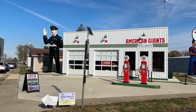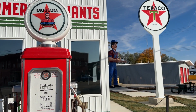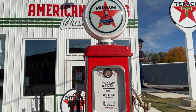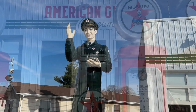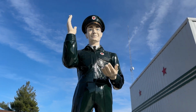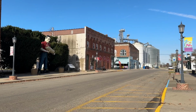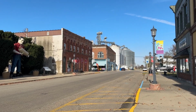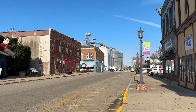So while I'm up here at the American Giants Museum, I just thought it would be really cool to give you a tour. Not everybody is able to make it to Central Illinois, Atlanta, Illinois, where the American Giants Museum is. So this is the outside of the museum. The statue faces directly over to the Bunyan hot dog guy that you see there, and in the museum it faces exactly that direction.